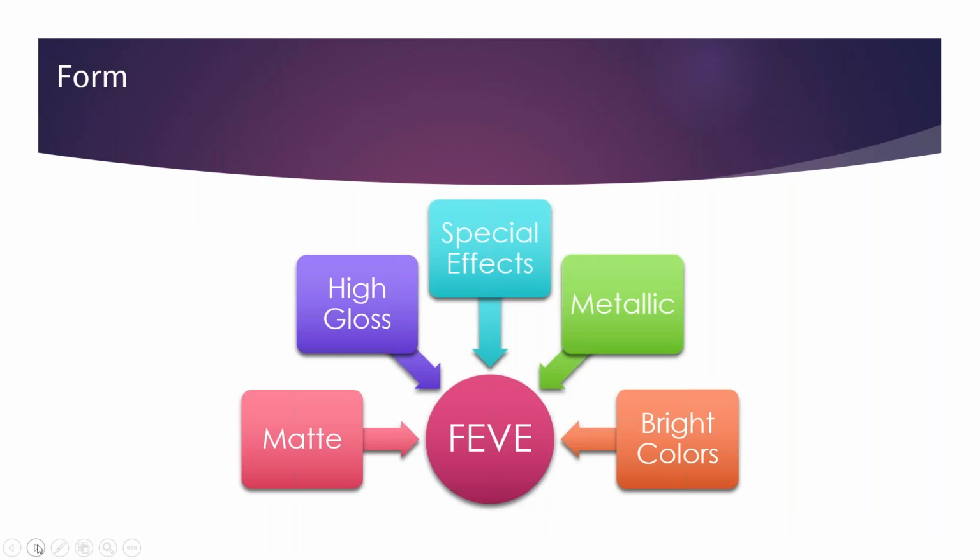So just in kind of summary here, FEVE can be used from anything that's matte to high gloss, can be used as special effect pigments, can be used in metallic systems, whether it's a metallic pigment or it's just a clear directly to metal to allow a metal look. And finally, it's a clear resin matrix that allows for the use of bright colors.